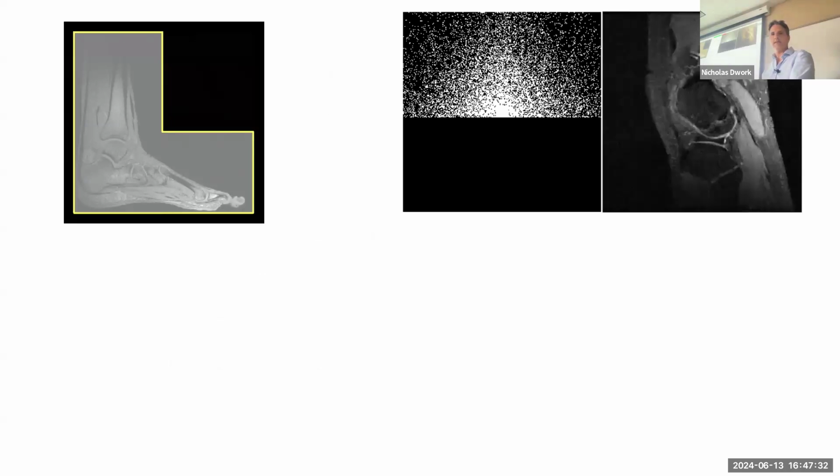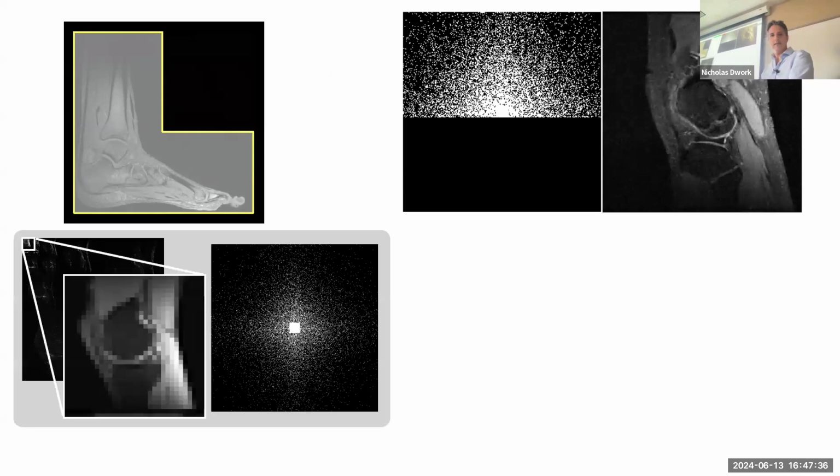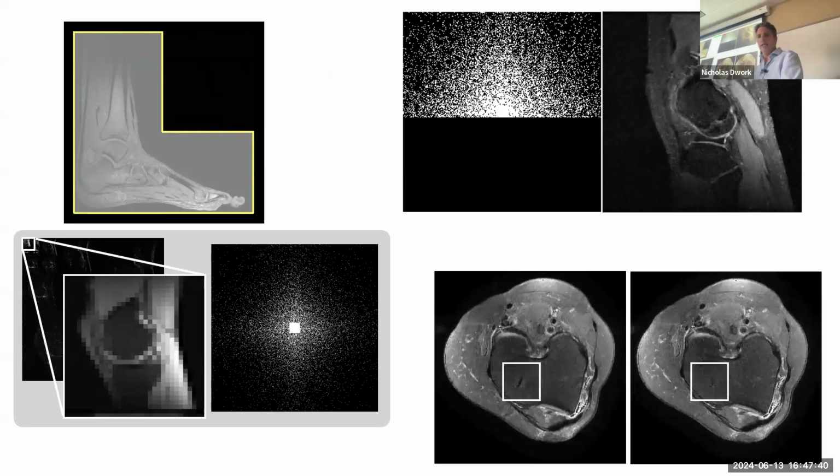Okay, what have I shown you? I've shown you how to take advantage of a non-rectangular field of view with a novel sampling pattern. I've shown you how to combine compressed sensing with homodyne detection. I've shown you how to take advantage of structured sparsity. And I've shown you how to impose data consistency into a deep learning network to eliminate local hallucinations.